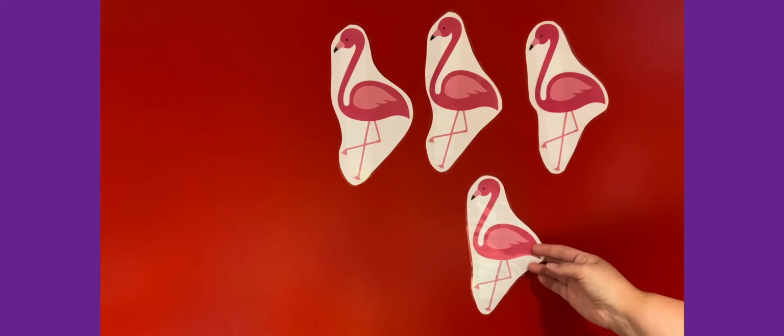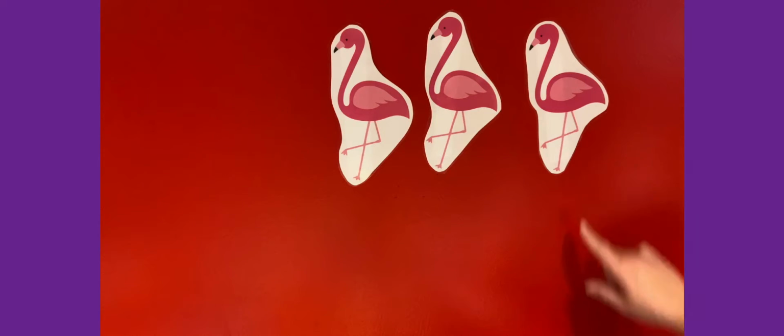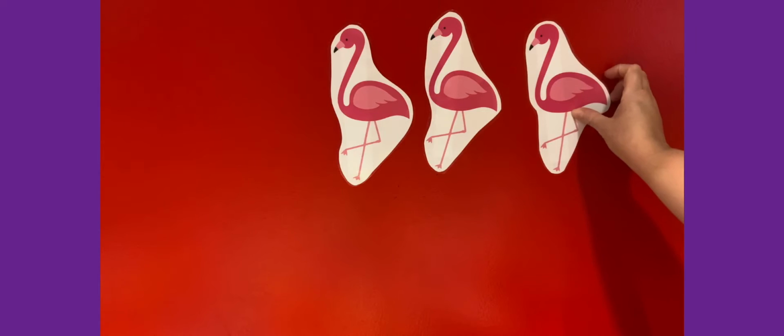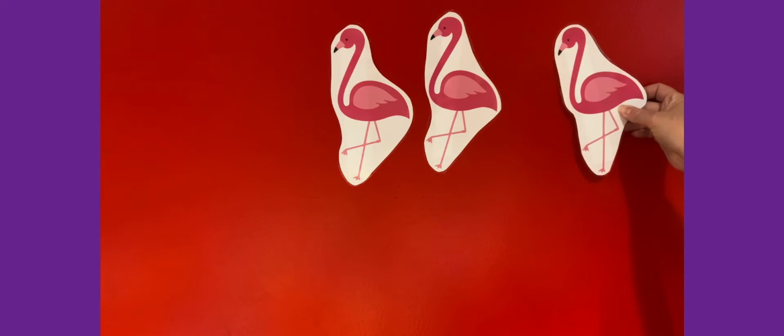Four pink flamingos, long legs and dancing toes, looking for lots of yummy food. Scoop, scoop. One ate lots of little shrimps till its feathers turned very pink. Now there are 3 pink flamingos. 1, 2, 3. Three pink flamingos, long legs and dancing toes, looking for lots of yummy food. Scoop, scoop. One ate lots of little shrimps till its feathers turned very pink. Now there are two pink flamingos.